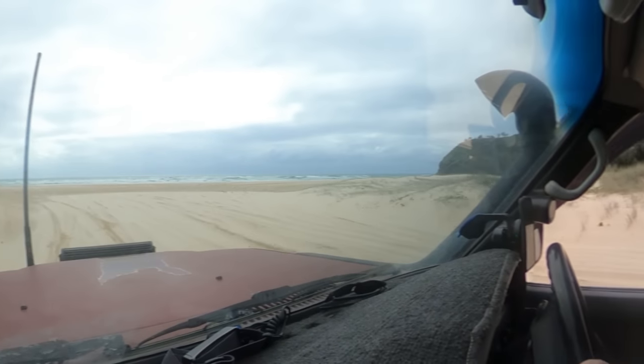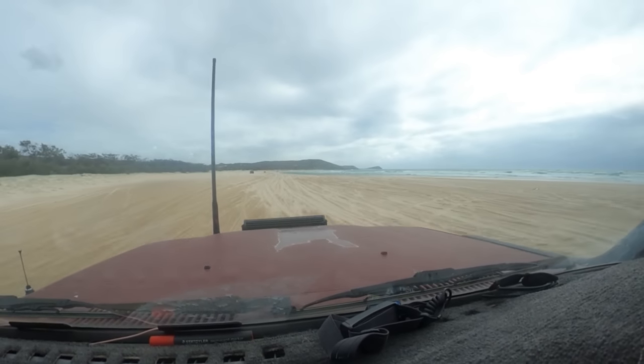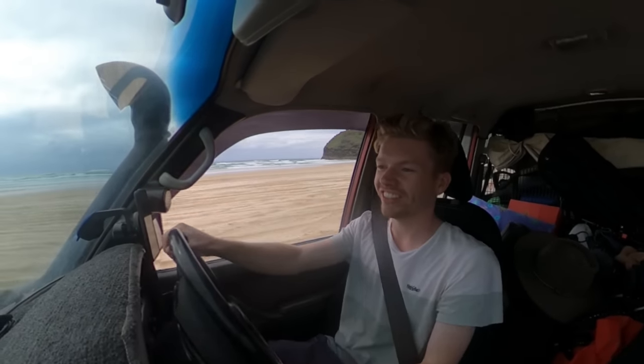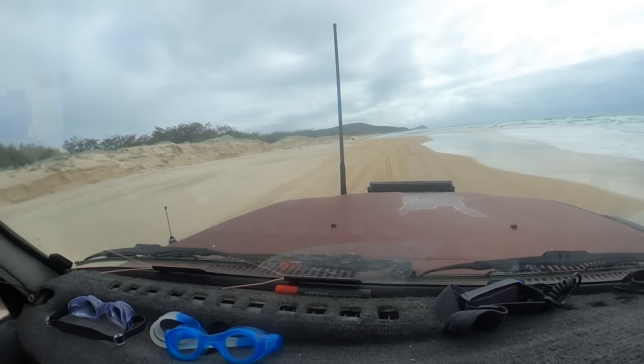After completing the bypass track, we popped out on the north side of Indian Head, got back on the beach and started heading north. Danger. Oh, it's off to here. I mean, obviously when it's low tide, you'd be driving down there, so you're getting good fuel economy. The car has to work a lot less, but when it is high tide, you're getting pushed up onto the softer stuff, so you're just working a bit harder to get everywhere, but it's not too bad.